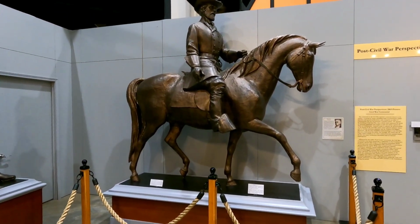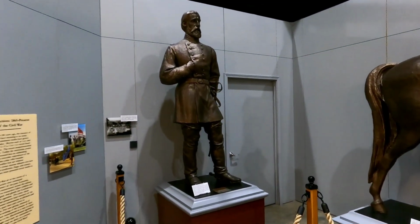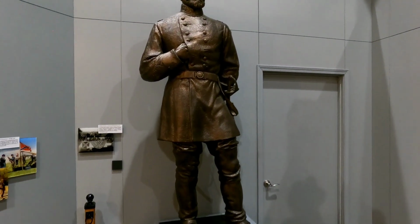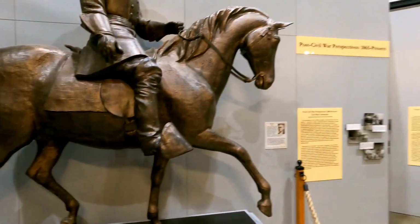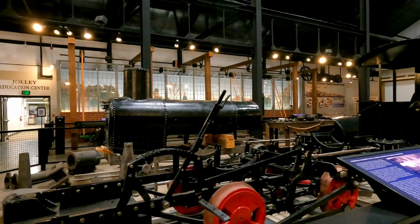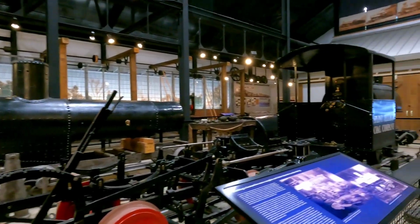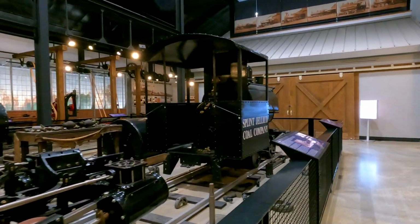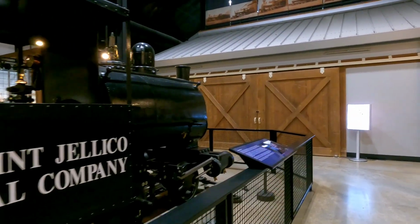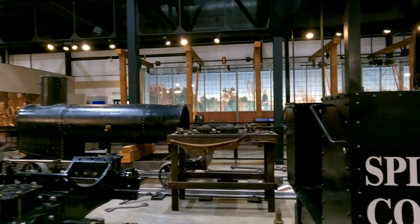There's a statue of Robert E. Lee and Hood. Definitely pretty cool. Here's the building of a locomotive with the frame. Here's the body. All the pieces.